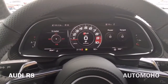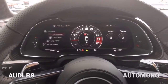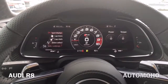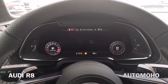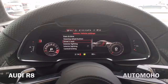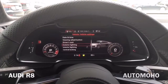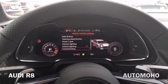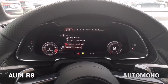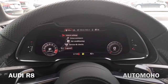And located on the left hand side of the screen you have your tire pressure monitor, your G meter, and this is all your different menu. You have sport display, lap time, lap status, drive select, vehicle settings. Inside vehicle setting you have date and time, steering wheel button, driver seat, exterior lighting, interior lighting, central locking, and you can control everything via the button located on the steering wheel. There you have your driver assistant, air conditioning, service and checks, layout.